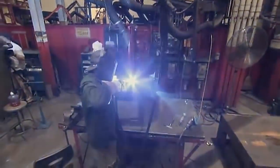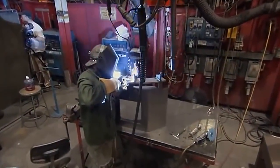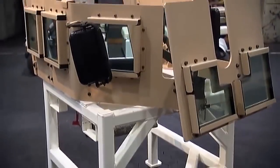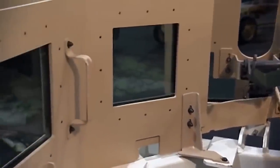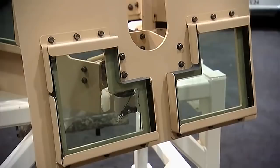Steel armor strong enough to protect soldiers against both .50 caliber fire and IEDs. It's called a gunner protection kit, and it's designed to mount onto a Humvee. It is made of armor plate along with ballistic glass. It has a battery-powered motorized traversing unit that allows it to rotate 360 degrees around the vehicle.